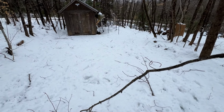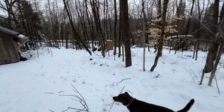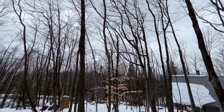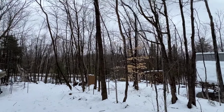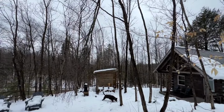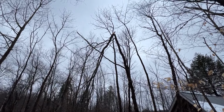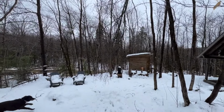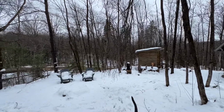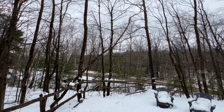You can see the debris here everywhere in the driveway. See if we can get this one to stand back up again. Yeah, that one's just stuck in the snow. Looks like another ironwood right here, broken off. Snapped right off up there. It's gonna be a little bit of cleanup around here. Another one there.